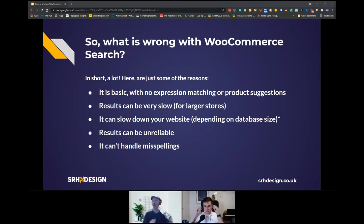And if you're running on cheap shared hosting or a not very powerful cloud-hosted server, you're going to run into even more issues there. The amount of resources needed and required to run a good search can slow down your website as well, depending on how your website is built.